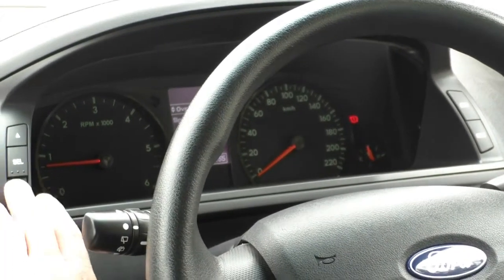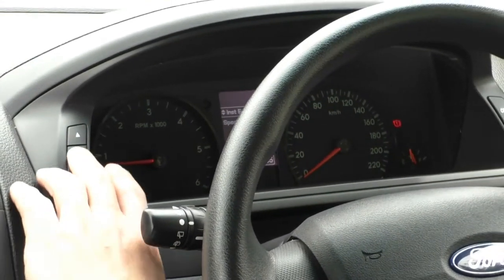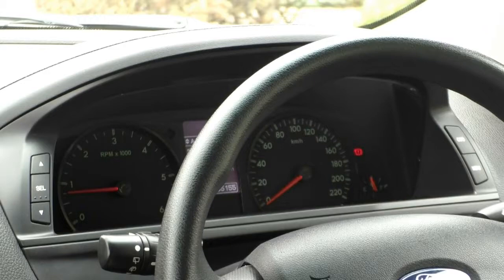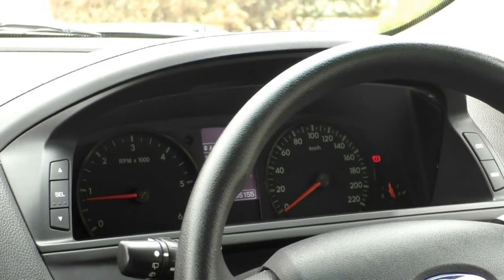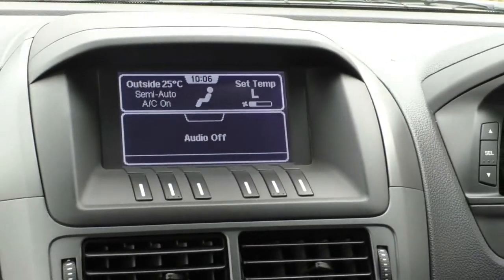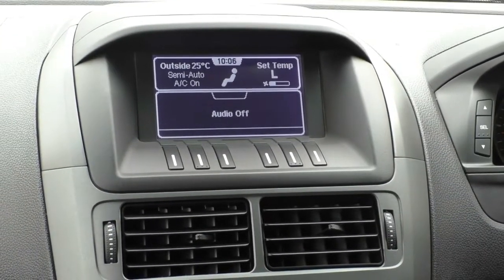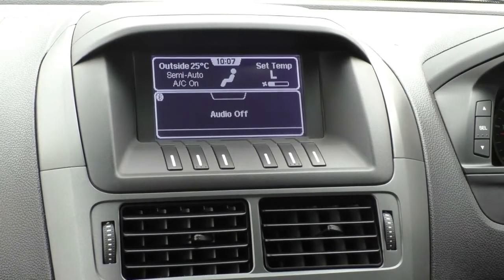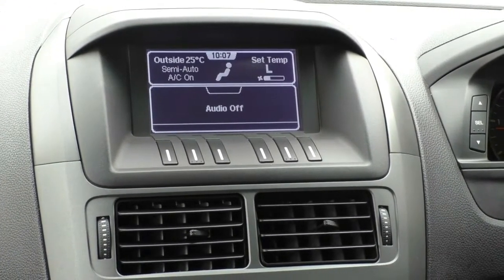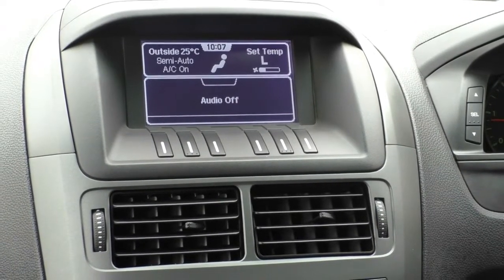On this side, we've got everything from your range, fuel used, average economy, all listed there. And you've also got your digital speedo right there in the middle. Up through the center console here, we've got our LED display screen there. It's flashing for Bluetooth because there's nothing connected at the moment and the audio system's off. Shows outside temperature, all of your climate control settings up there, as well as your audio once that's on.